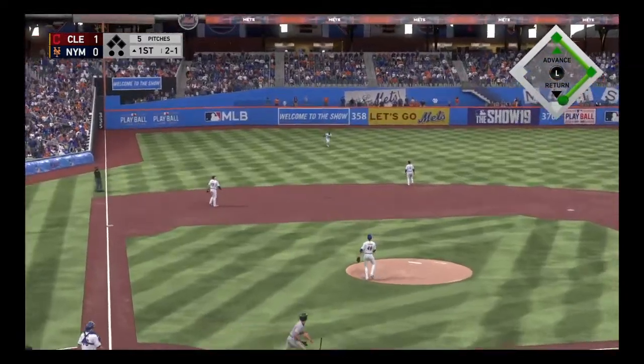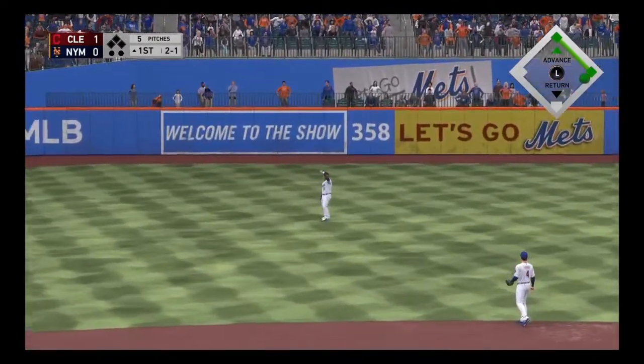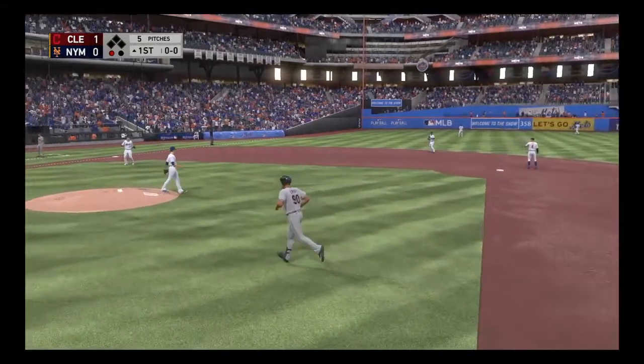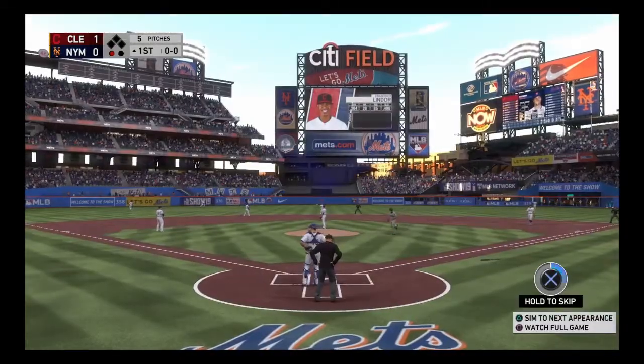This is hit the other way out toward left field. Cespedes is there. 1 away. Now a moment here for the Indians starting lineup. Dan, who do we keep an eye on?